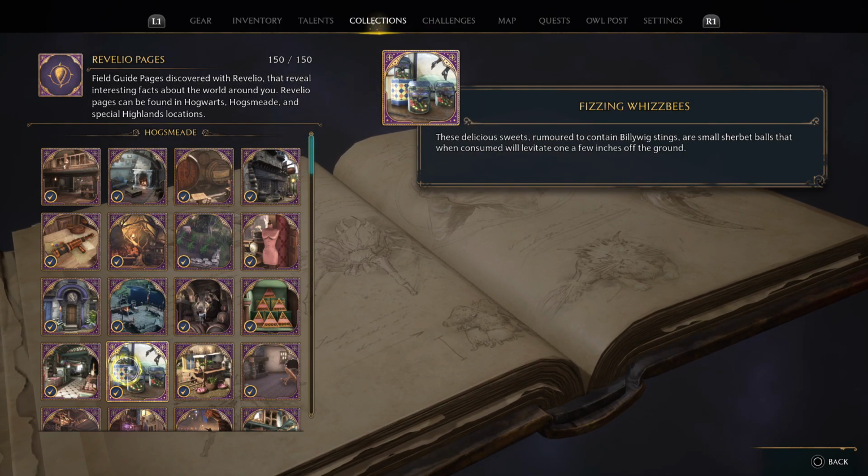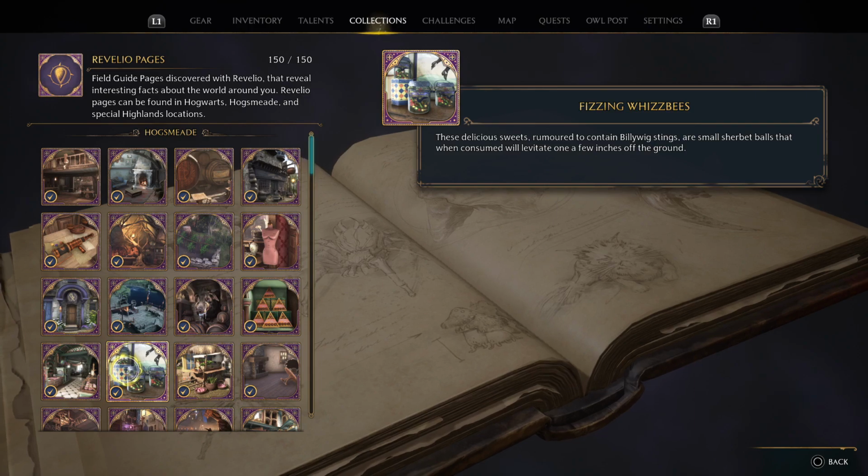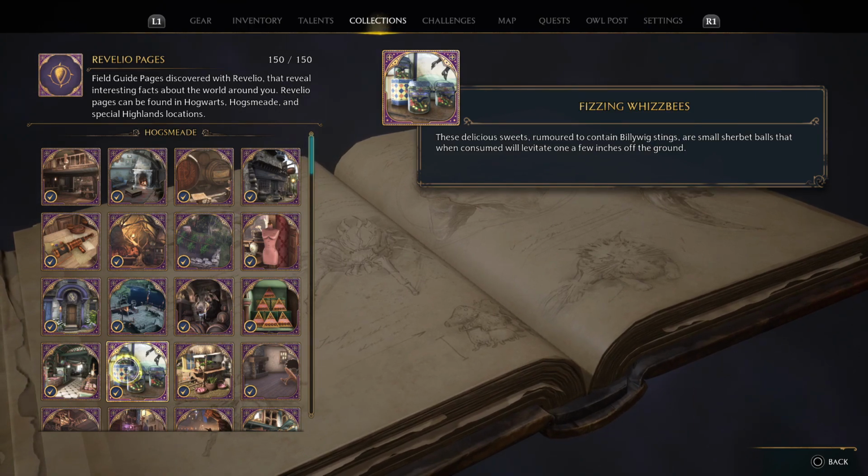Fizzing Whizzbees. These delicious sweets, rumored to contain billywig stings, are small sherbet balls that when consumed will levitate one a few inches off the ground.